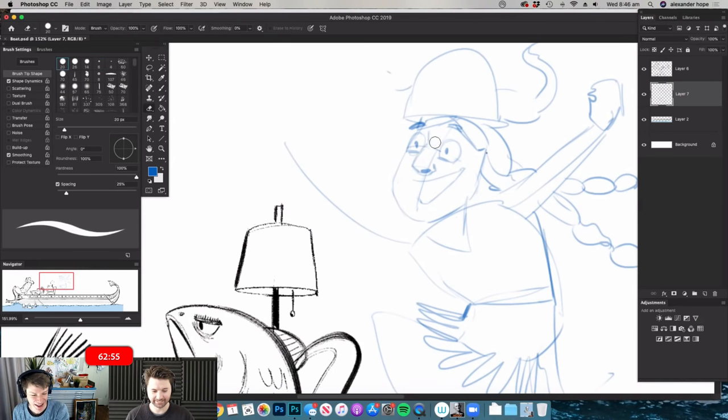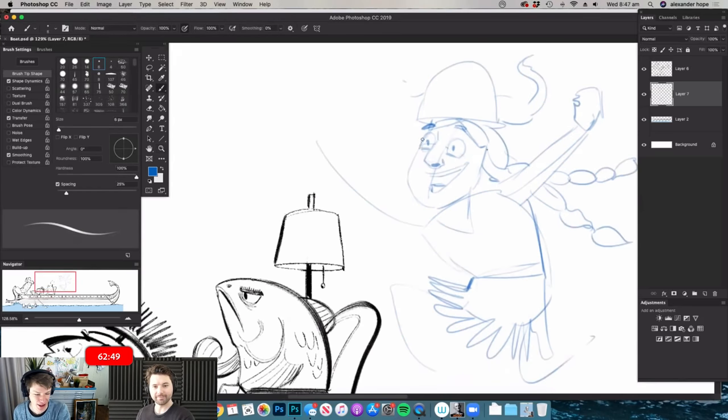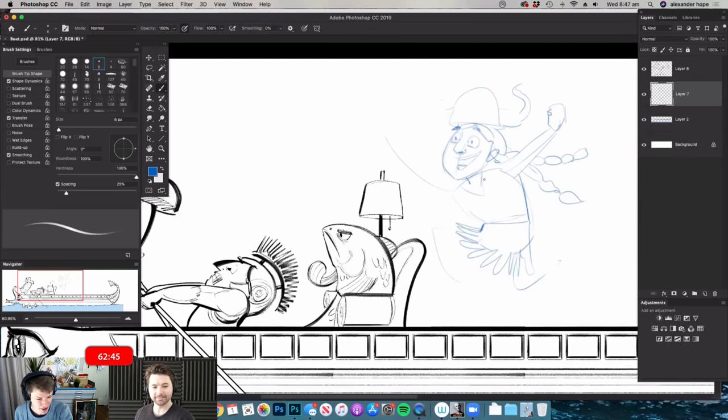My second thought was actually How to Train Your Dragon, that movie, because I'm pretty sure they're all Vikings, or sort of Viking kind of look. So I'm going to go for a kind of How to Train Your Dragon style character here.